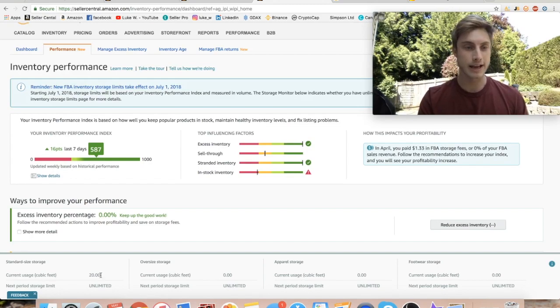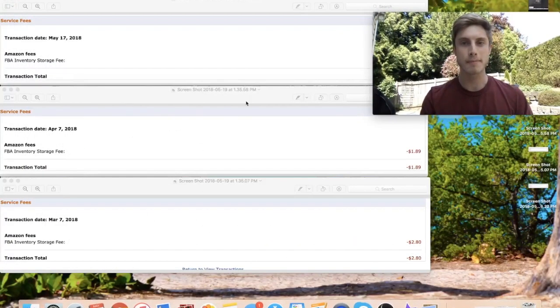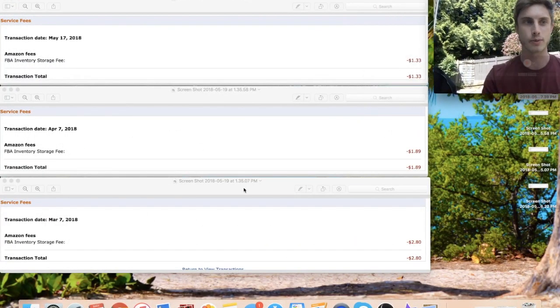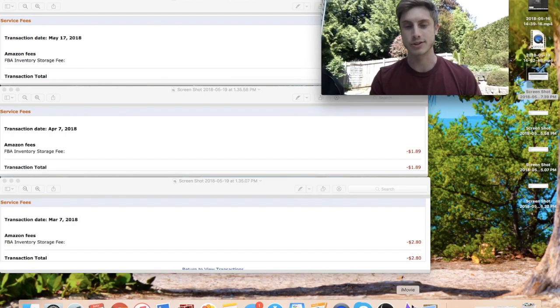And literally I only have 20 cubic feet used up right now, so it's literally like nothing. And let me just give you an example here of what my storage fees actually look like. So we can see here, March 7th, 2018, I literally only paid $2.80 in storage. I've had about 150 units in at this amount of time, and then I sold more, and then my storage was only $1.89, and then over here it was only $1.33 as of May 17th. So I just paid that. It was hardly any money at all.